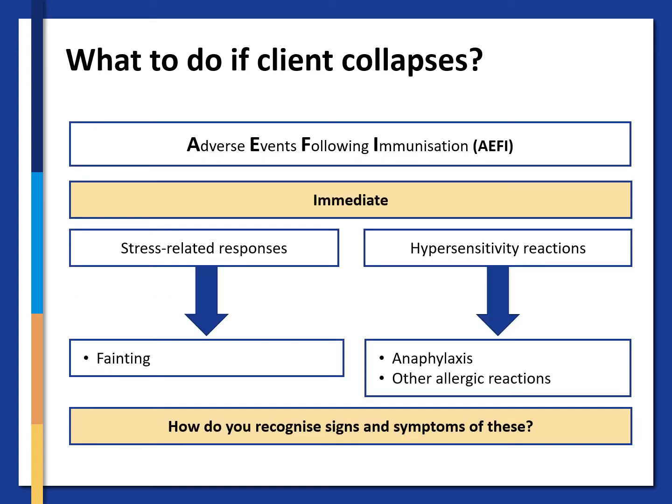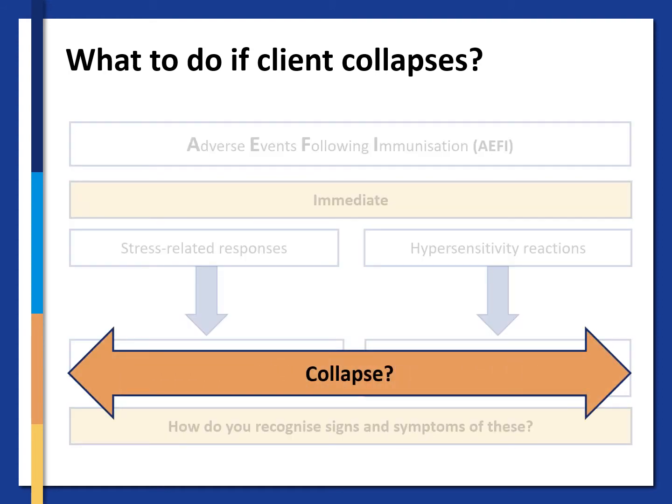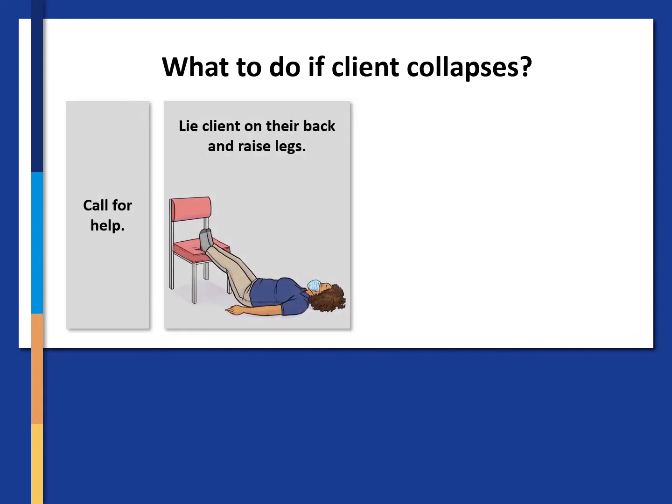So what happens if the client actually collapses? Whether the underlying cause is a fainting episode or the result of a severe anaphylactic reaction, the initial management is the same. Whilst moving towards the client, call on any available colleagues to come and help. Position the client on their back and raise their legs. This helps to restore blood flow to the brain.